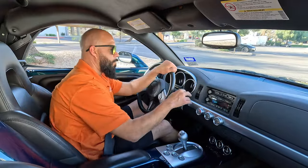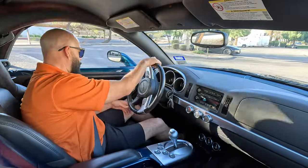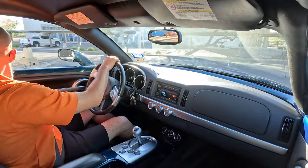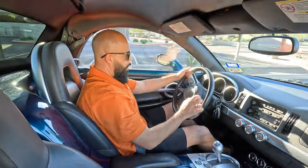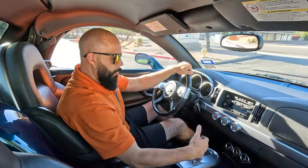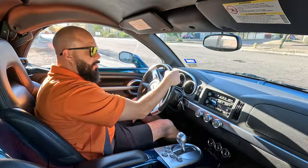Okay, AC works good. Gotta have that pressure. It is nice and warm today. It's got your auto lights. All the buttons work with that. Horn works. Did the wipers already. Do it again just for good measure. Traction control.